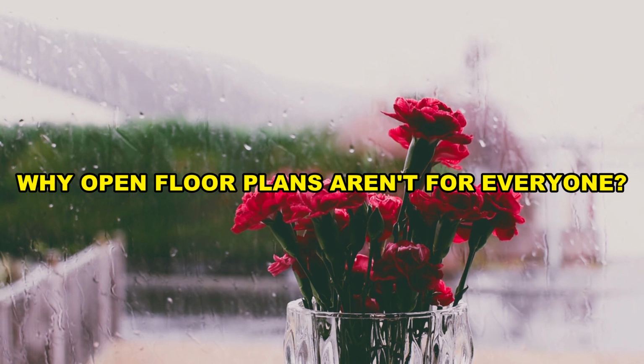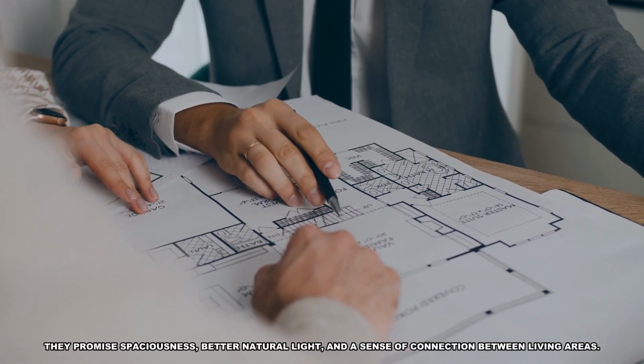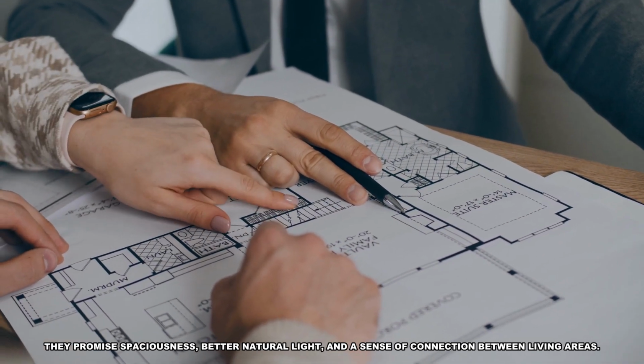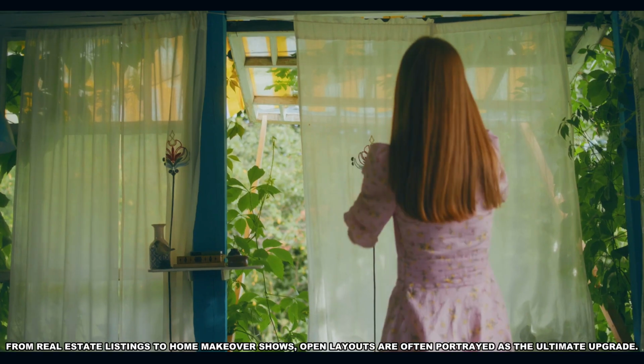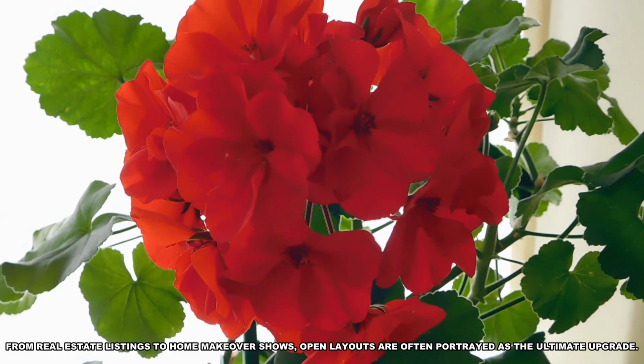Why open floor plans aren't for everyone. Open floor plans have become one of the most popular design trends in modern homes. They promise spaciousness, better natural light, and a sense of connection between living areas. From real estate listings to home makeover shows, open layouts are often portrayed as the ultimate upgrade.